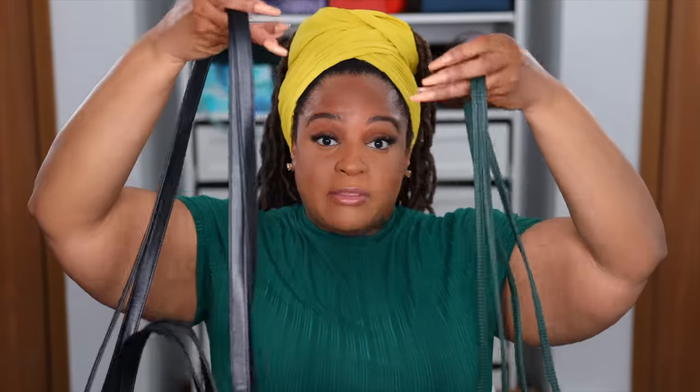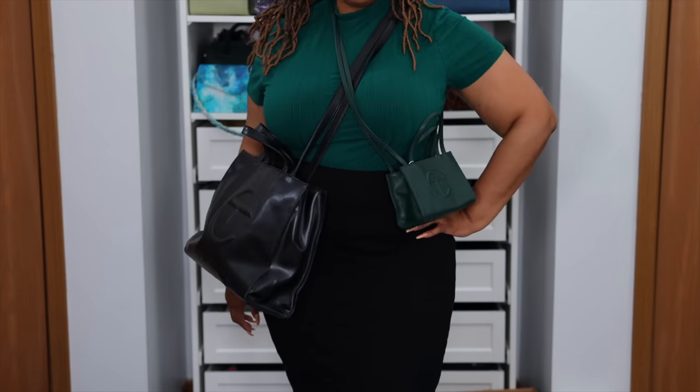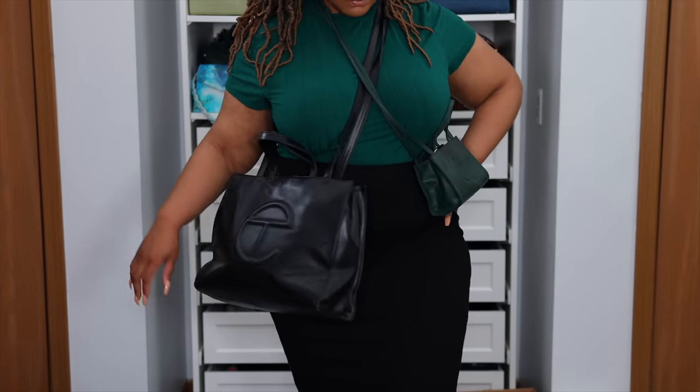Now, both of the bags do have their similarities as well as their differences, but they both have two top handles and a long shoulder strap. Now, the thing about these shoulder straps, on both bags, they're going to be the same length. So no matter if you get the small or the medium, it's the same. I do not know what it is on the large size. We're just not gonna talk about the large because it's gonna be a whole lot of I don't know. Obviously, the straps are thicker on the medium and thinner on the small.